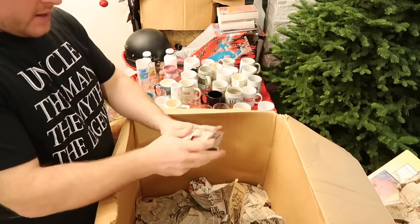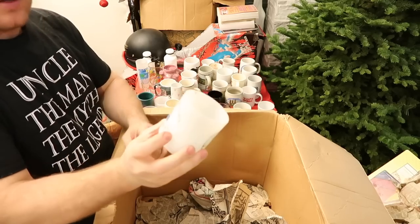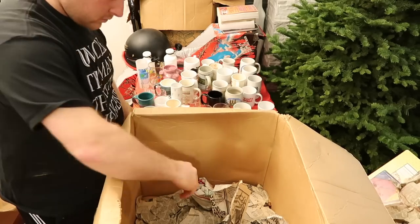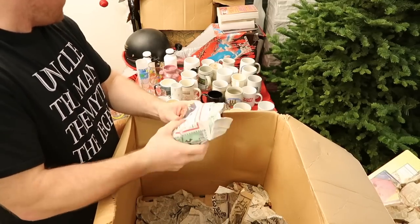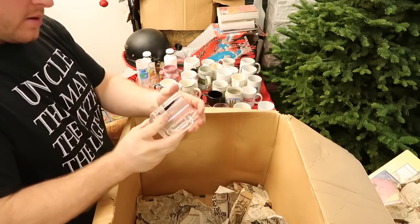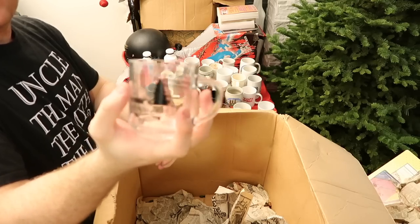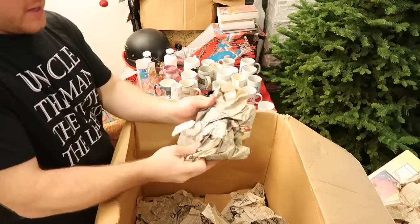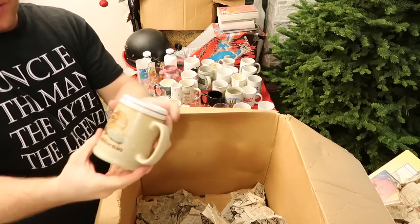Alright, let's move on to the next one here. A lot of mugs. Another Oregon mug, guys. We have a lot of those. A lot of Oregon mugs. Okay. Mountain of Hope, California. Another Mountain of Hope, California mug. I think we already have one of those. Ooh, this one's heavy. What do you guys think? Oh, here's another California one.